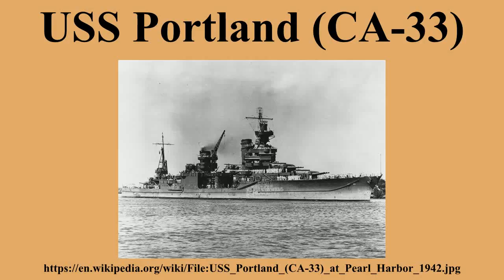When the Japanese attacked Pearl Harbor on the 7th of December 1941, Portland was 2 days away, en route to Midway Atoll as part of a carrier group escorting aircraft carrier Lexington. From December 1941 to the 1st of May 1942, she operated between the West Coast, Hawaii, and Fiji on patrol.